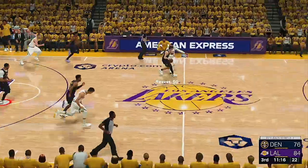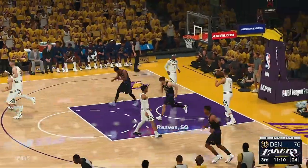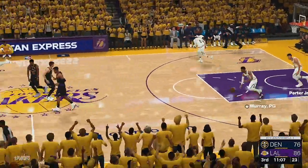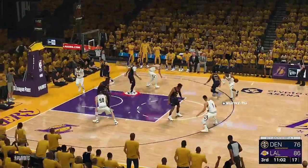Davis against Murray. Fast break. Here come the Lakers. Here's Reeves. Uses the glass on the layup. And now a 10-point Laker lead. You know, we just love to start the second half this way.